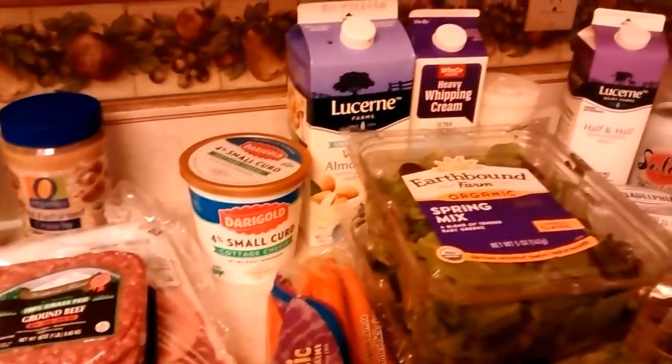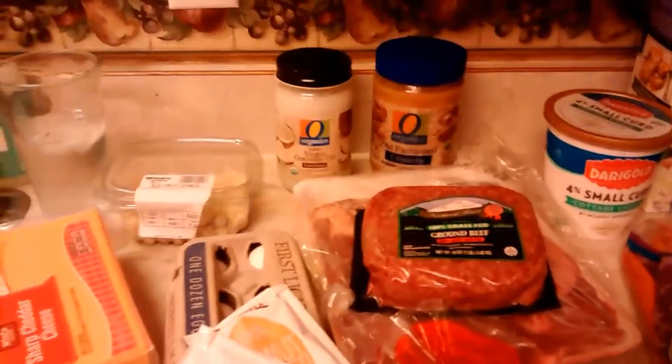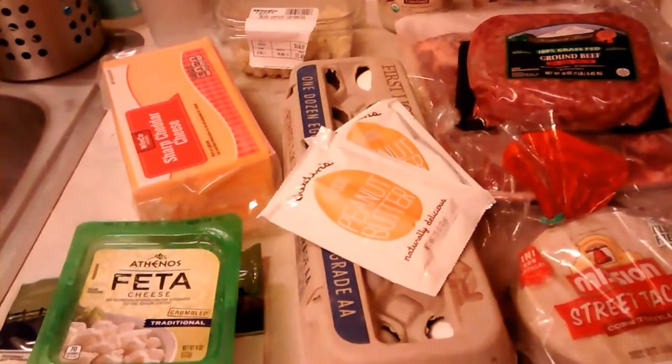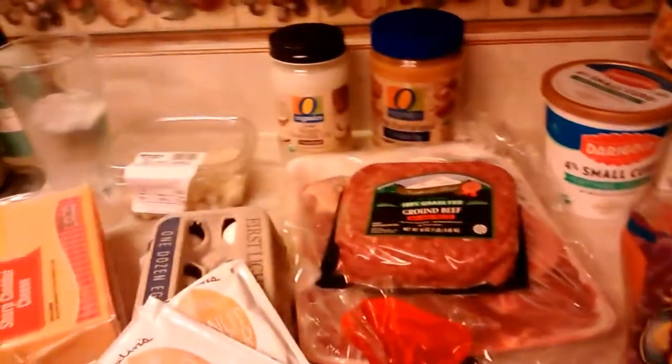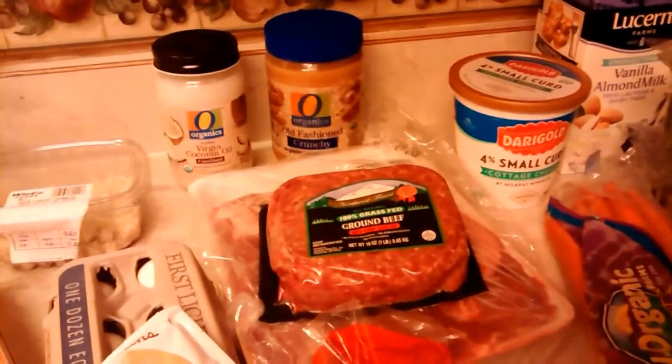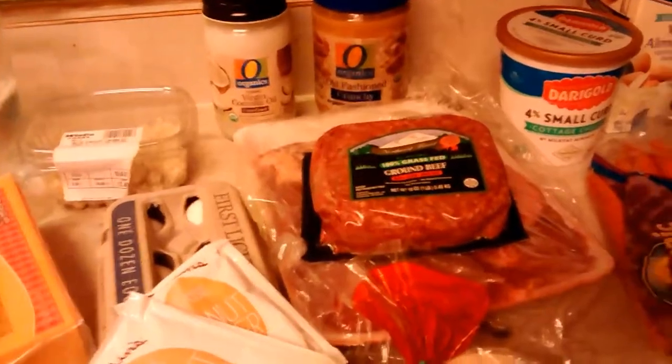Okay, so as you can see, I'll go really slow. There's a lot of food here. So this is more of a collective haul. And again, just the things that I personally need in order to be successful on a low carb diet. I do have my favorite brands for certain things, but I don't necessarily have all those favorite brands.